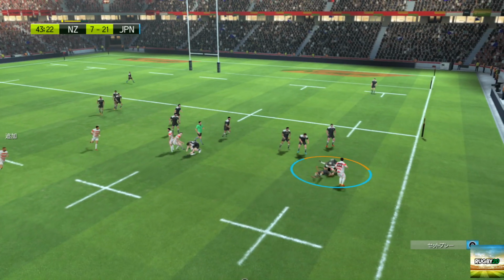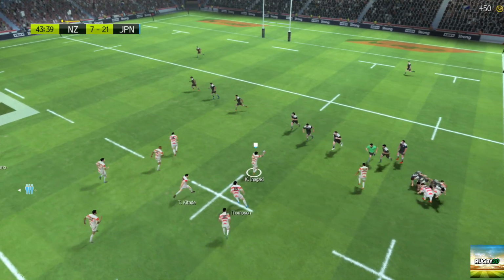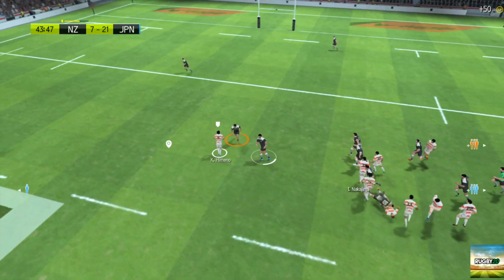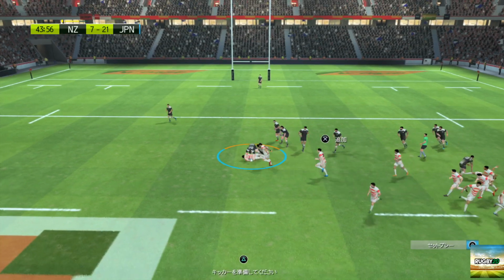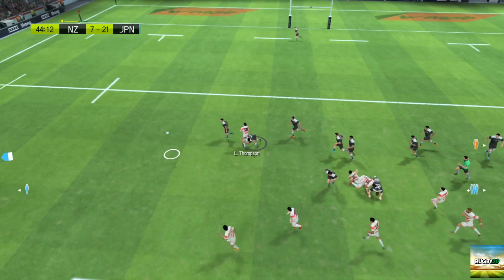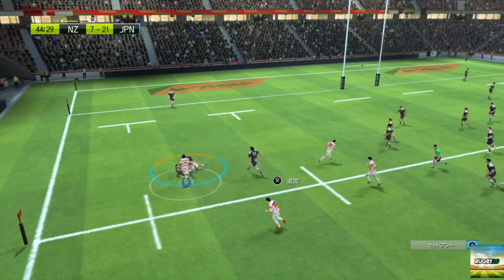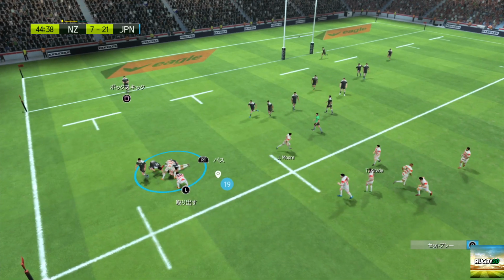It's a ruck. He's tackled. And they keep possession. He's keeping the ball in play. That looks like it'll be a ruck. They still have control of the ball. Opportunity out wide. Ruck for Japan. And they've kept possession at the back of this ruck.